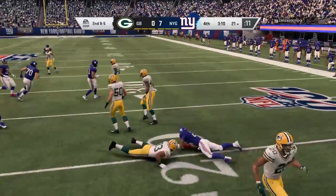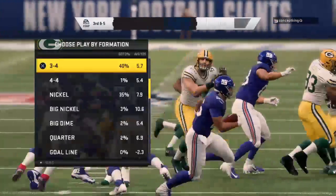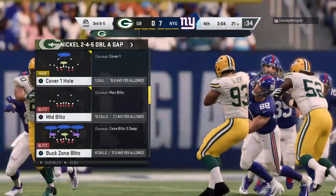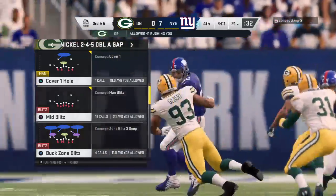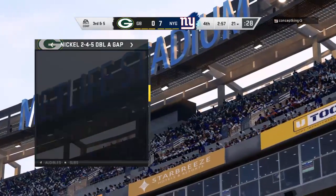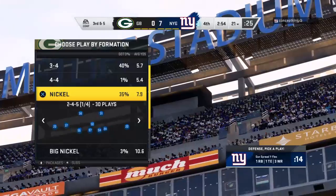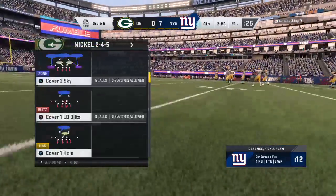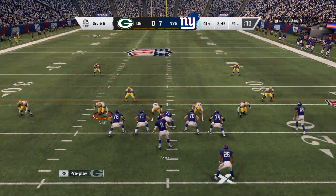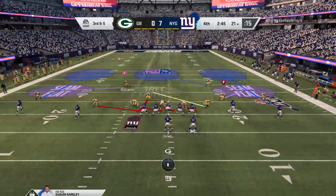Now Saquon Barkley looking for a cutback lane, but nothing there as he's met at the line of scrimmage. He was brought down there by Reggie Gilbert. One of the bigger plays in the game thus far, and the crowd getting into it as we come up on a big third down.